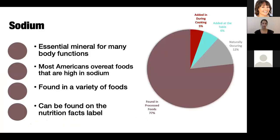And now we'll talk about sodium. Sodium is an essential mineral for many body functions, and a lot of Americans overeat sodium just because of the foods that we consume. On the right, you can see a graphical representation of where you're going to find sodium. It's commonly found in processed foods, followed by it being naturally occurring, and then added at the table and added in during cooking. So the ones that you want to look out for would be processed foods and what you're adding during cooking and at the table.